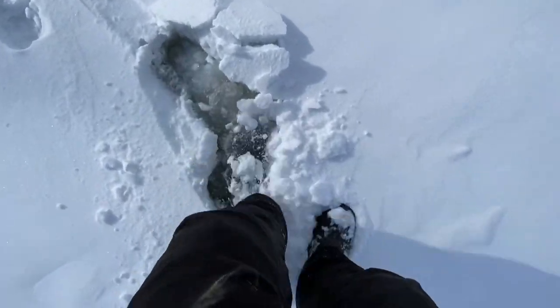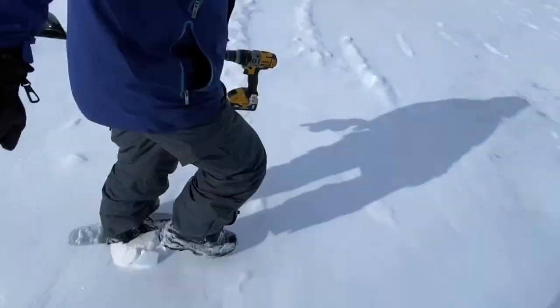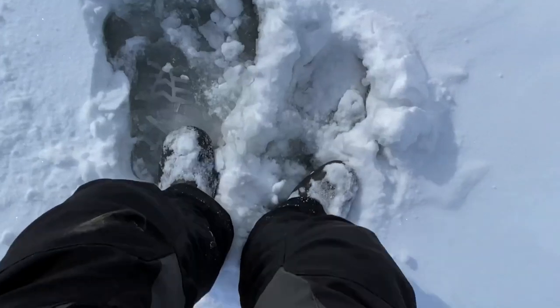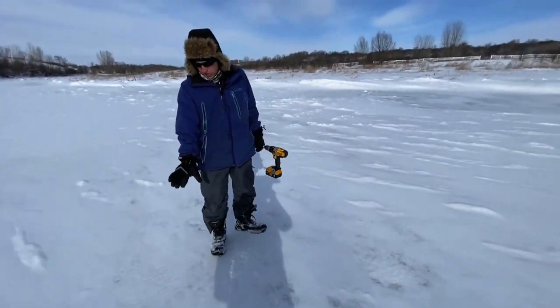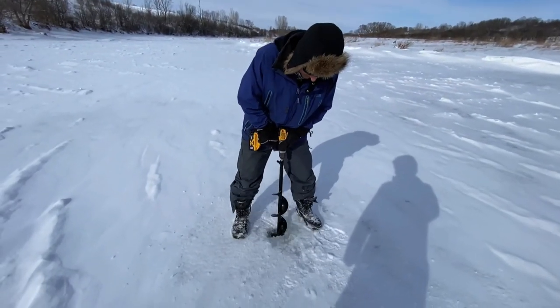Jesus Christ. Yeah, see? Where I was doing donuts the other day, right over there, is now slush. Where there's no snow, it's frozen already. The snow is insulating it all, yeah, right? Yeah, snow insulates it. That's ridiculous. Yeah, same thing.